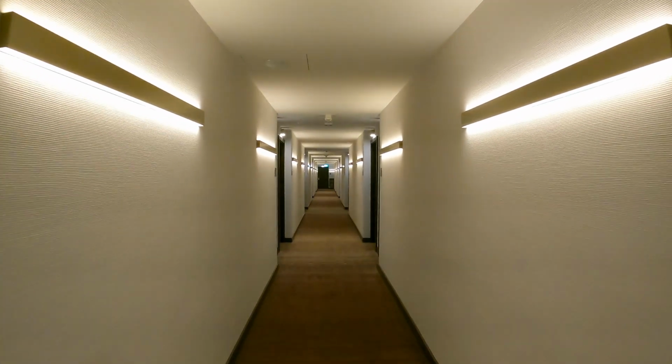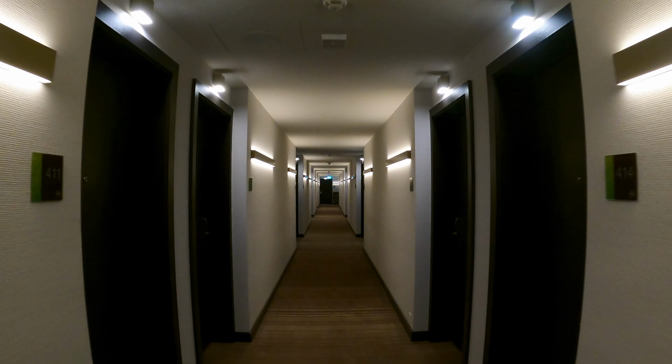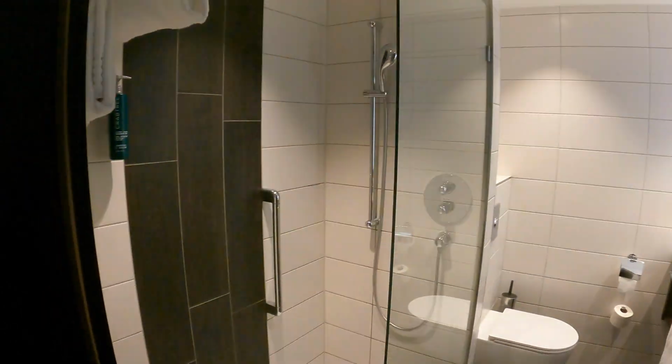Now, expensive or not, it's nice to have those options in the hotel, but we had gone shopping earlier on in a supermarket for our little staycation. This is actually a connecting room, which we didn't book, but this is a King Deluxe room, which is a bit bigger than a normal King room.